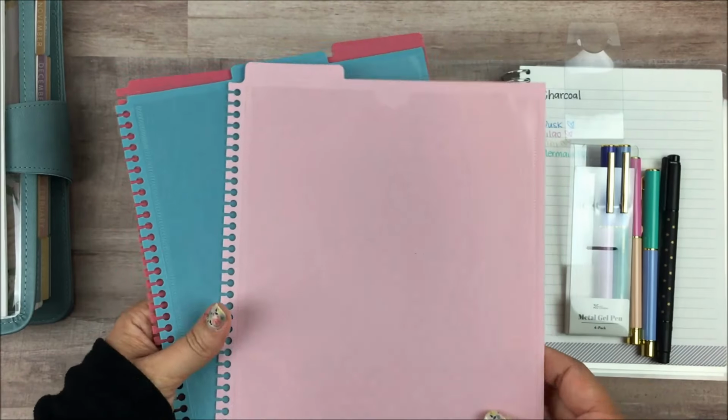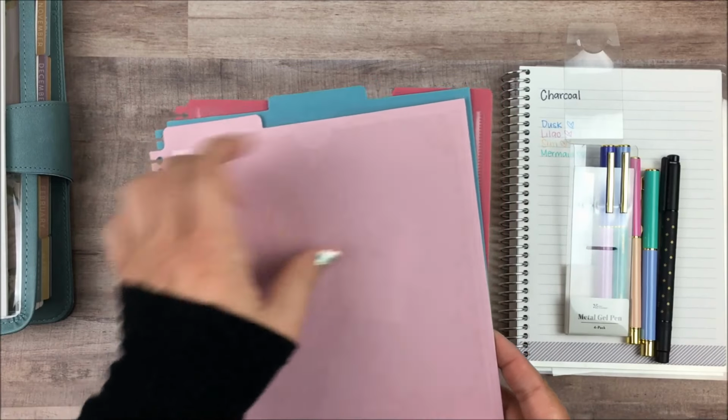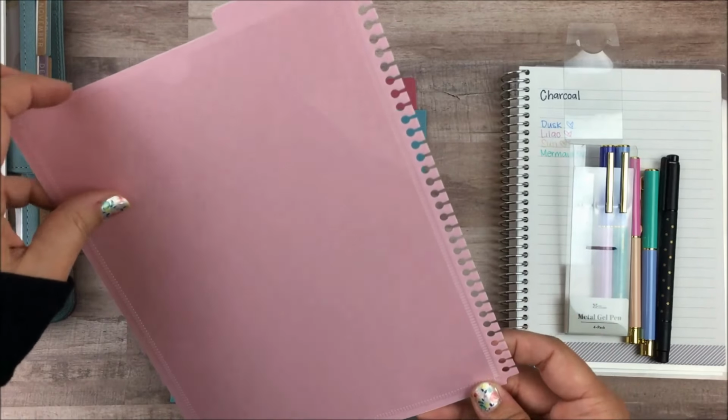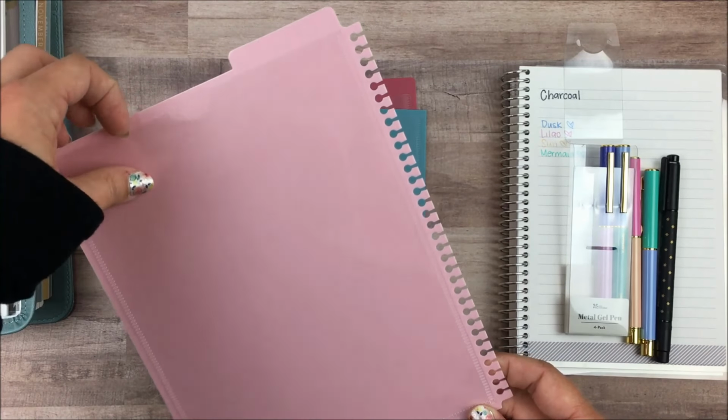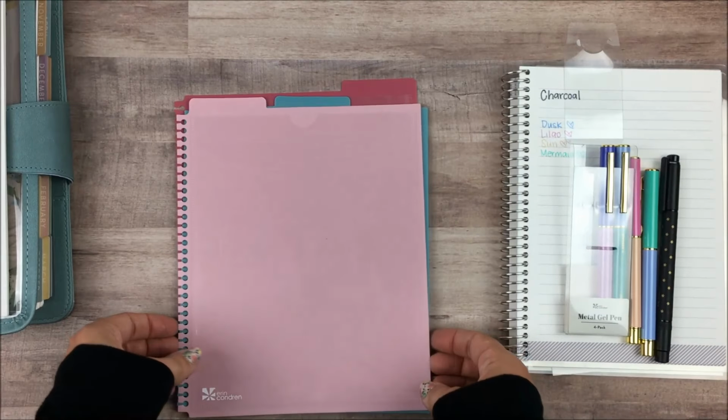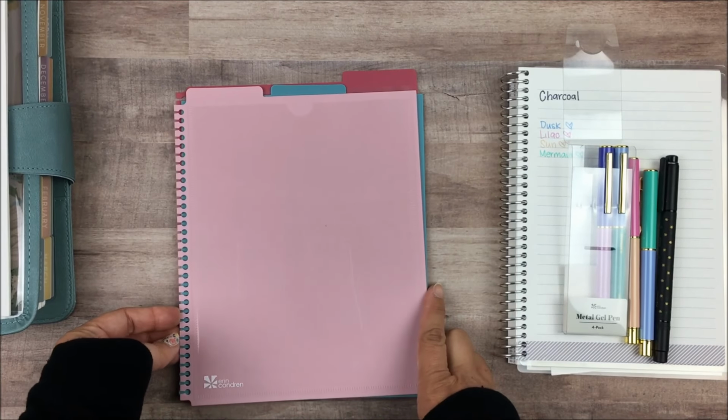So you get 3 different dividers. They each have a tab at the top, and then they are double-sided with a clear pocket so that you can slip in any notes that you have, anything that you want to reference, or if you want to keep stickers in there. There are so many different ways that you can use these.